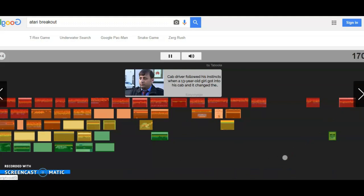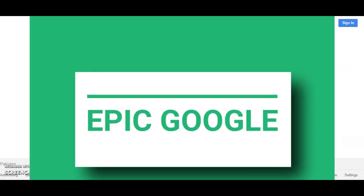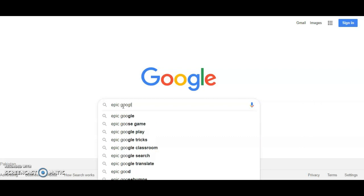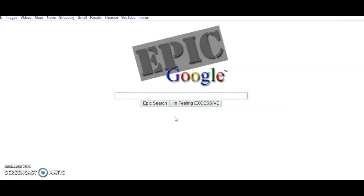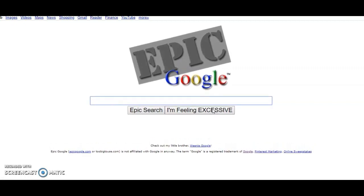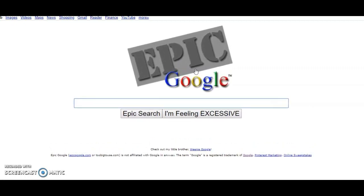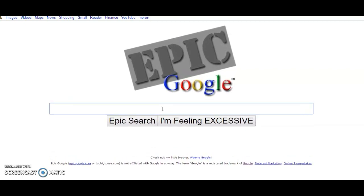Let's move on to the next one. Let me show you something epic. Okay, if you go ahead and type in epic Google on the Google search bar, click I'm feeling lucky, you'll see something epic happening on your screen. Look at that, Google is growing bigger and bigger and bigger.